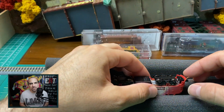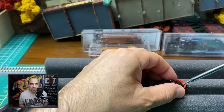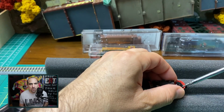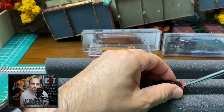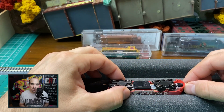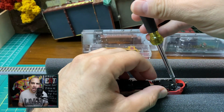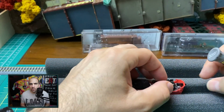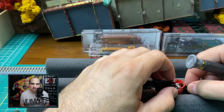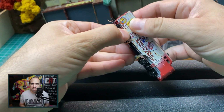I know I've already said this a few times in this video, but you definitely have to be patient with this. During a previous conversion, I was trying to force the coupler out through the front hole on the shell, and the coupler came apart. Reinstalling the centering spring on an N-scale coupler is not an easy task. Therefore, I recommend you just take your time and avoid having to rebuild the coupler in the first place. Once the pilot coupler is removed, take the shell off the chassis.